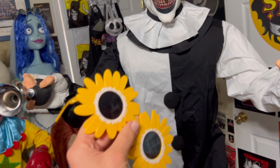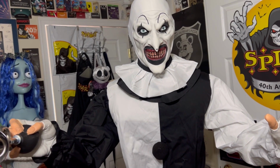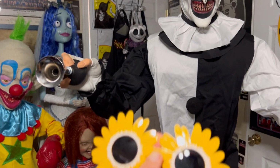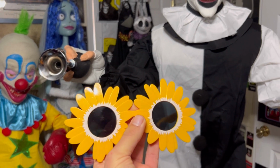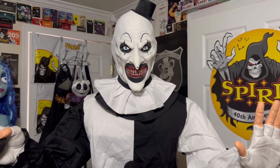These are his sunglasses that do attach to him. Personally, I like him without the sunglasses just because I really love the detail on the pupils. But the sunglasses are a nice added touch, and I love the customization of availability that we have with these because it's a nice added touch as well. But yeah, that's all I really have to say about Art the Clown.